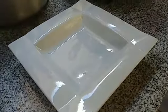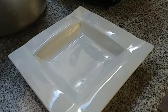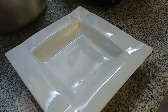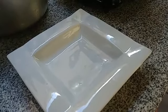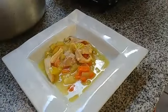Dig to the bottom to get to the good stuff. Here we go. I put a little too much liquid in here. I'm going to be honest with you guys. It shouldn't be this liquid. It should be a lot more meat, more like a stew, but, the real world. Okay.